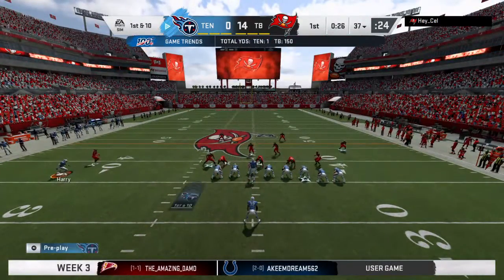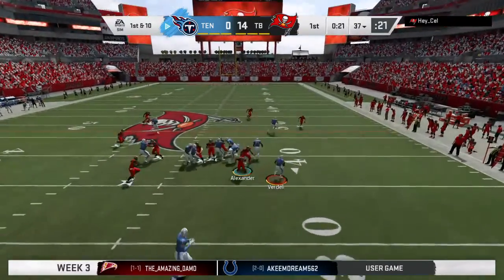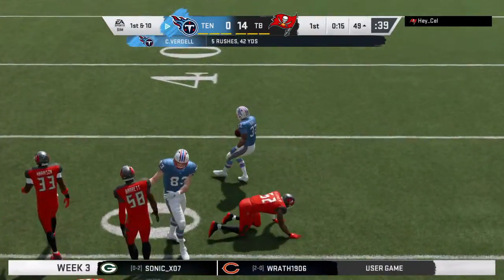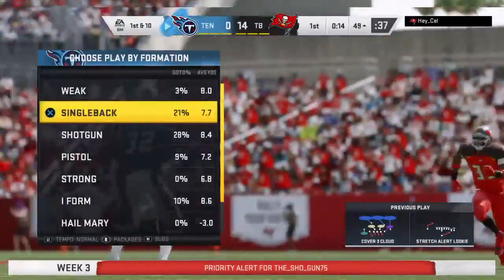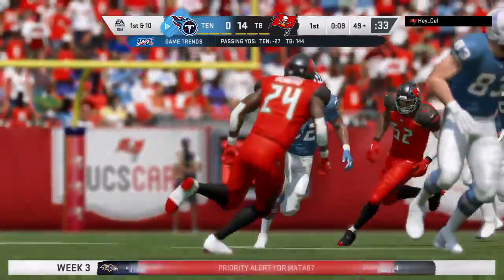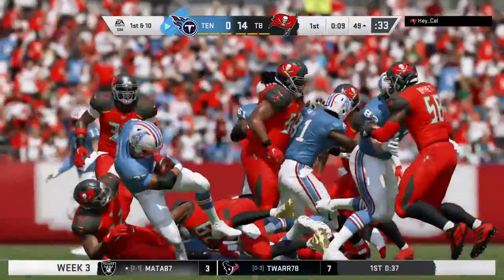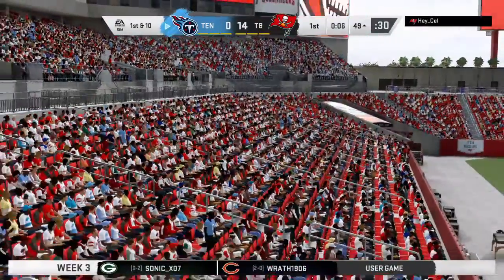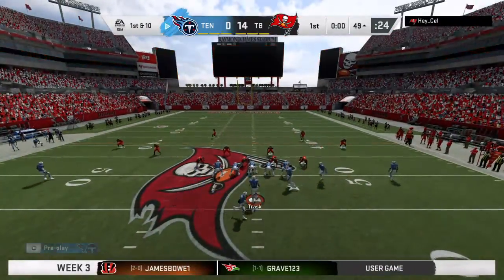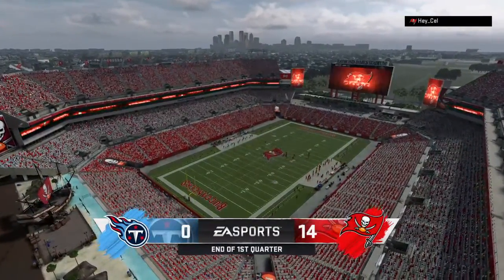Line of scrimmage, the 37 on 1st and 10. Right back to him on 1st down. And he'll be taken down, but not before he gets into enemy territory. The Titans get 14 yards there and move the chains as well. A gain of 14. And the Titans first down. Back-to-back good plays have them on the move on 1st down. 14-0 the score. This is the NFL on EA Sports.